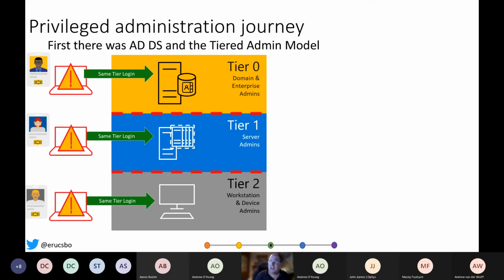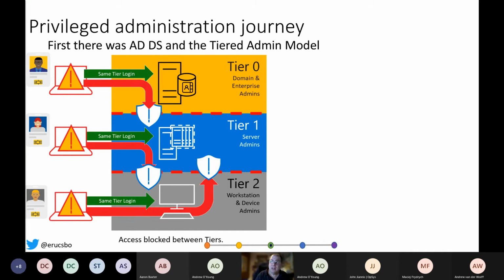Now, the fundamentals of the tier model are that anything at a higher tier cannot log on to or access administratively anything at a lower tier, nor can anything at a lower tier log on to or administratively access anything at a higher tier. And there is another red arrow going from tier 1 to tier 0 to say blocking access. I just didn't want to make it too busy. Access is blocked. The tier model is based on isolation. We are isolating these tiers from each other.